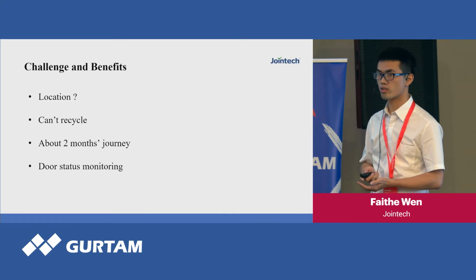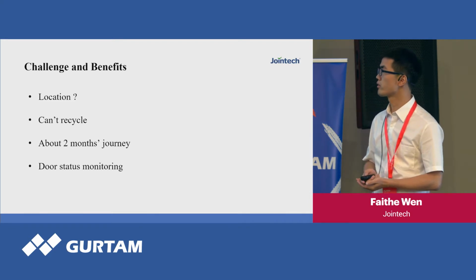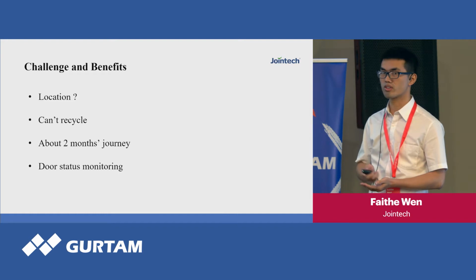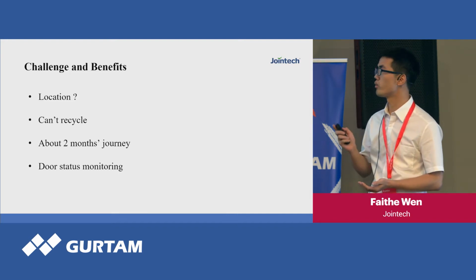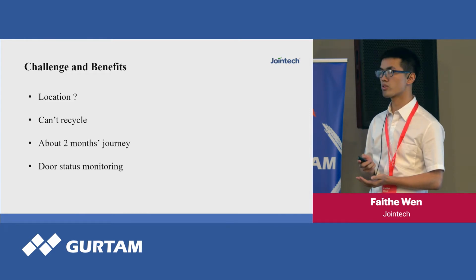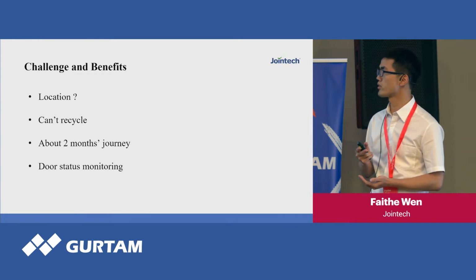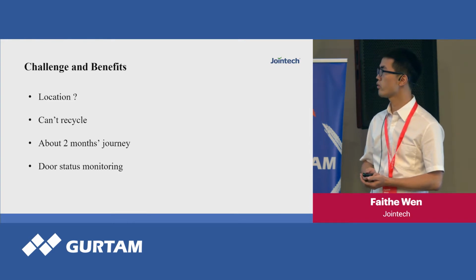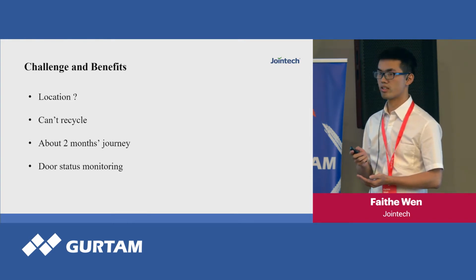So what challenges are they facing? The first challenge is they don't know the location of the containers, and they don't want to recycle the device. They don't want to recycle the GPS trackers. And they want about 2 months of battery life. And most importantly, they want to know the door status. They want to know if the door is open or closed.